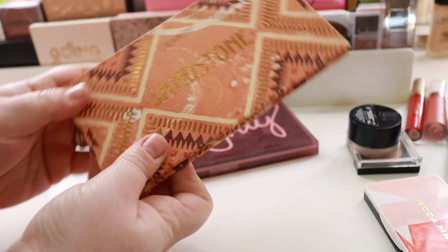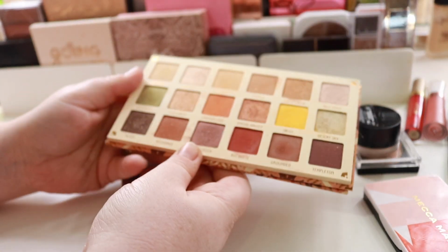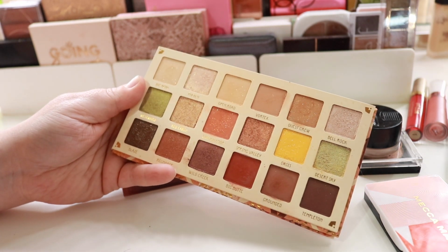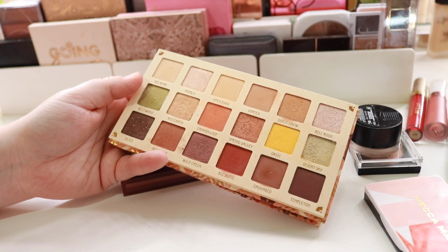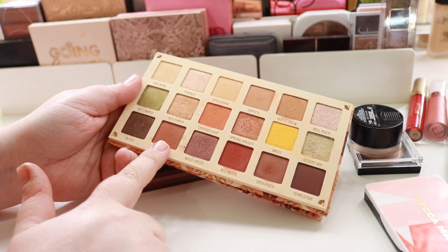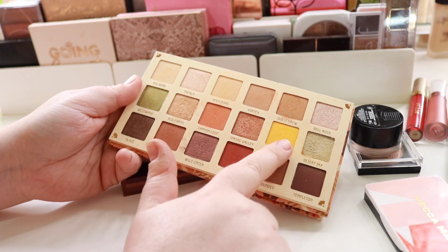And then lastly I have the Colourpop Sandstone palette. I used this once and I did a yellow look and I really liked it. Did I take a picture? I don't think I did. I was visiting a friend and I think I forgot to take a picture, unfortunately, but what I basically did was I used this one, and then this over the lid.